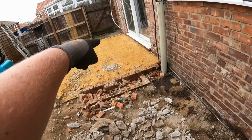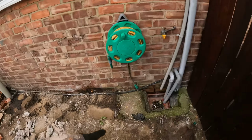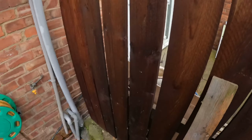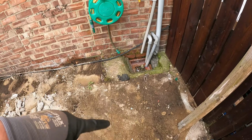We've got a drain line that runs from where the end of my finger is there, a drain right across here. Joins up into next door's drain over there. So yeah, we've got to be careful around this area.